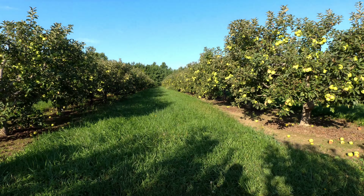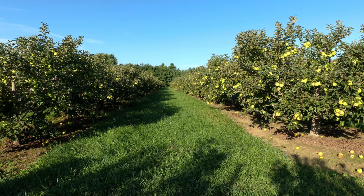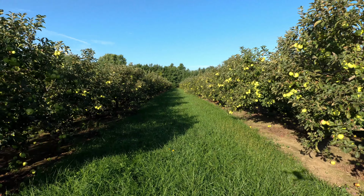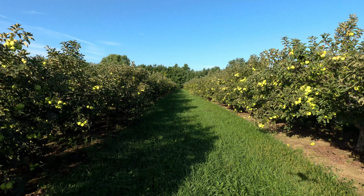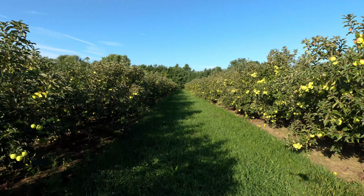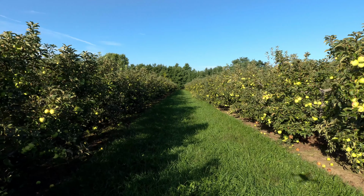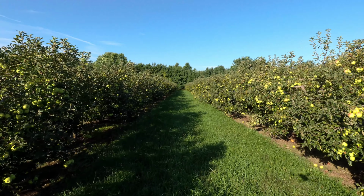After doing the front of the store, we decided we'd come in the back and take a look at some of the rows of apple trees, and we're going to fly down an entire row of yellow delicious apples. I was a little bit too low here starting off, and flying this low, the obstacle avoidance system on the Autel Evo was getting set off, so it's not flying as smoothly as I wanted. But a little later on, we climbed a couple of feet, and that took care of that problem.